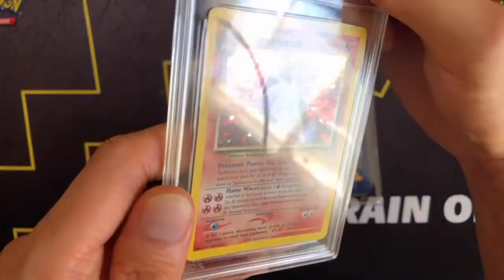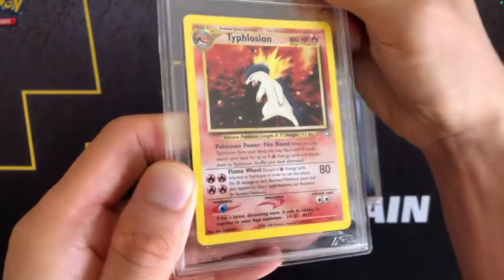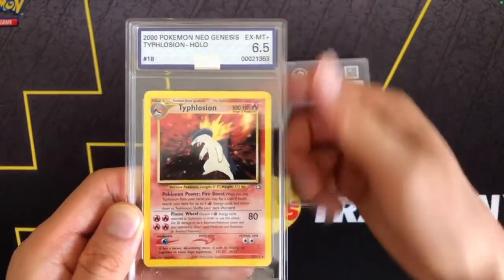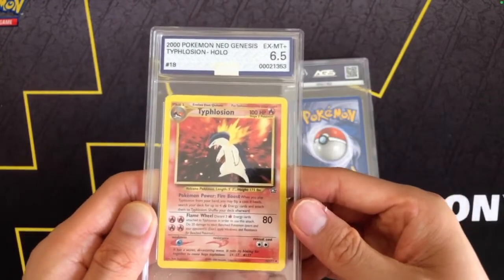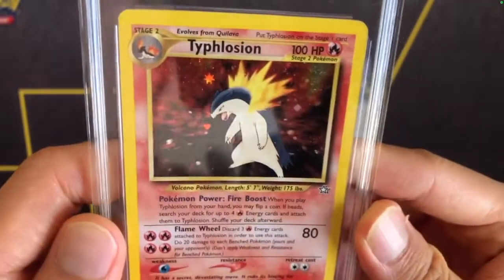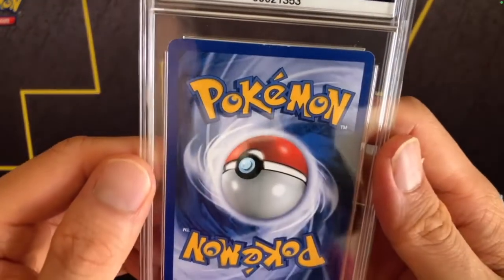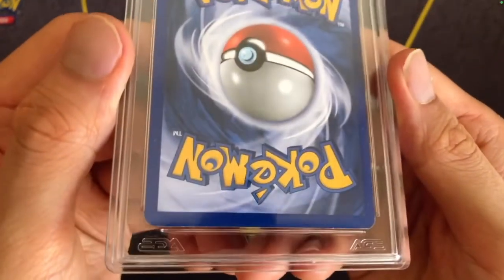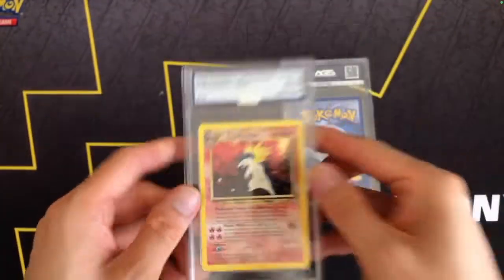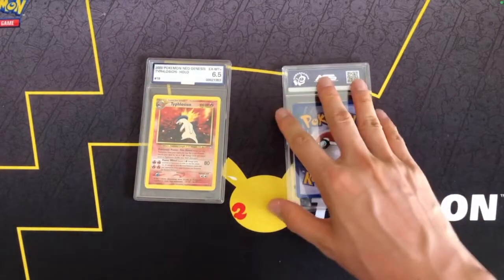Not sure, I don't think I see anything. And the grade is 6.5. Close to near mint. I wonder what the issue is. Obviously the edge stuff. Alright. So this one must be the Charizard.